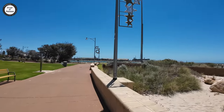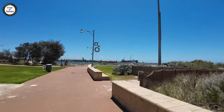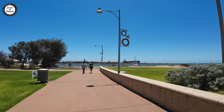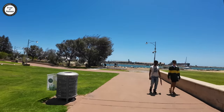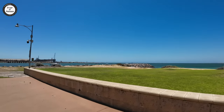So that there, guys, up front there, that's the port of Geraldton. That's where all the cargo ships come in. And the ships collect the wheat from the silos to export overseas. That's where all that comes in. So that guy's still carrying on in the background. I don't know what he's carrying on about, but he sounds drunk.